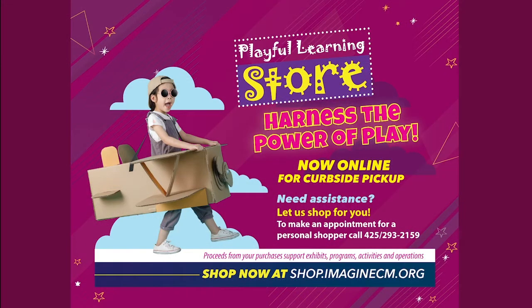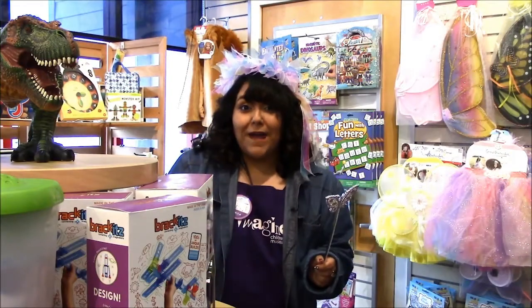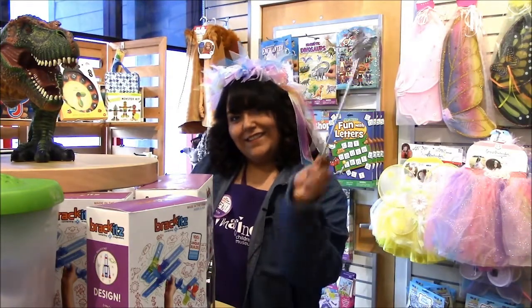The Playful Learning Store has a wide range of fun and educational items, from games, puzzles, plush, pretend play, to arts and crafts. The Playful Learning Store has just the right thing for any occasion. So don't forget to shop at the Playful Learning Store.